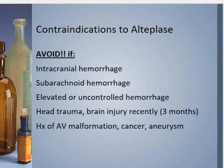There are contraindications to Alteplase, and so if the patient has any of these diagnoses or any of these events within their history, Alteplase should be avoided, and perhaps something like thrombectomy can be performed, and that would be discussed in another discipline and in another lecture.